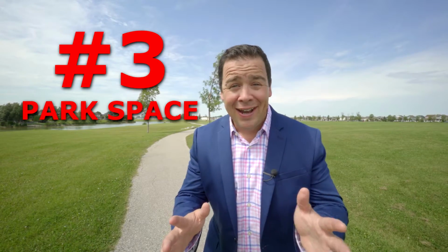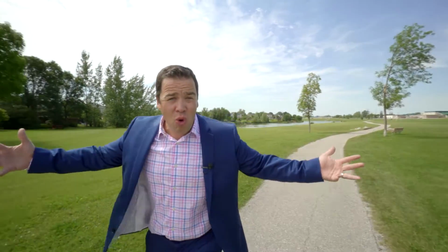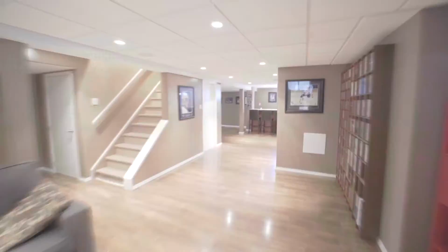Number three, park space, an abundance of it. John Forsyth Park right behind me. Soccer fields, baseball diamonds, and schools. Outdoor fun year round. Literally, steps from your backyard. Now let's go see what number two is.